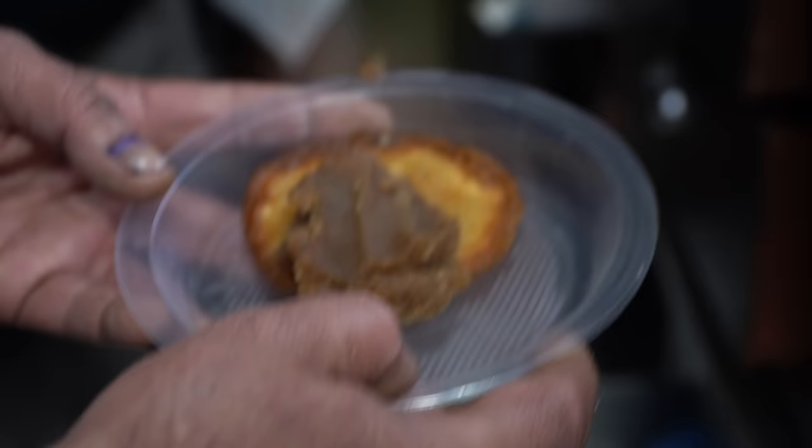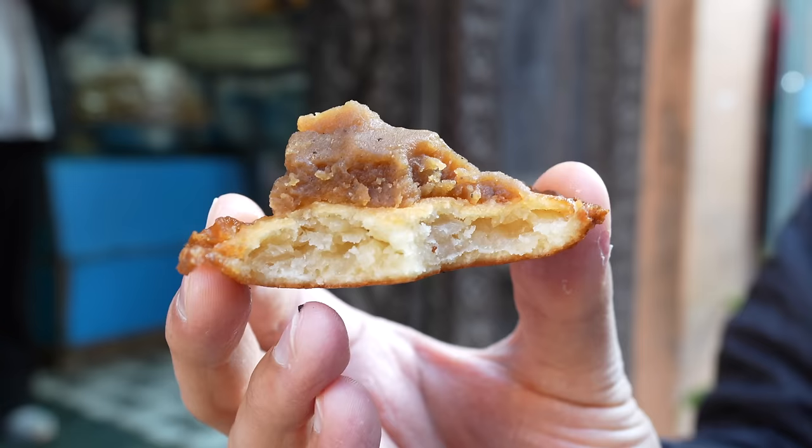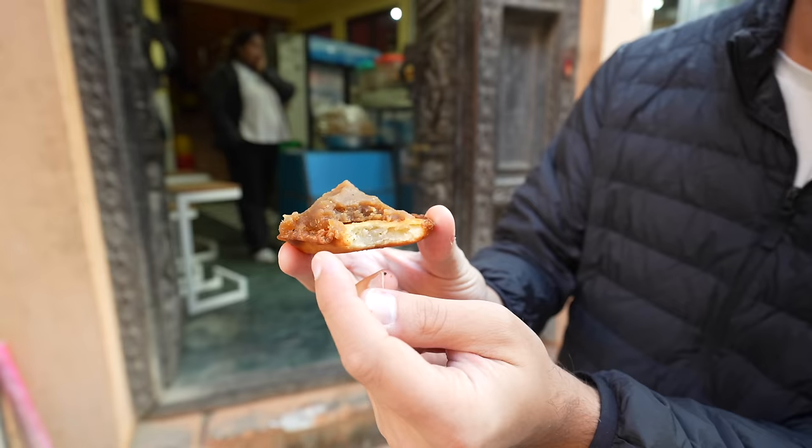Yum. The halwa is still warm from being made fresh this morning. And the malpua has got a crunchy exterior, but then a really kind of gummy, bouncy inside. You can see the contrast in the crunchy layer there, and then kind of chewy on the inside and all that halwa on top. But the best part is how fresh and warm that halwa is. Just a quick little snack before we keep going.